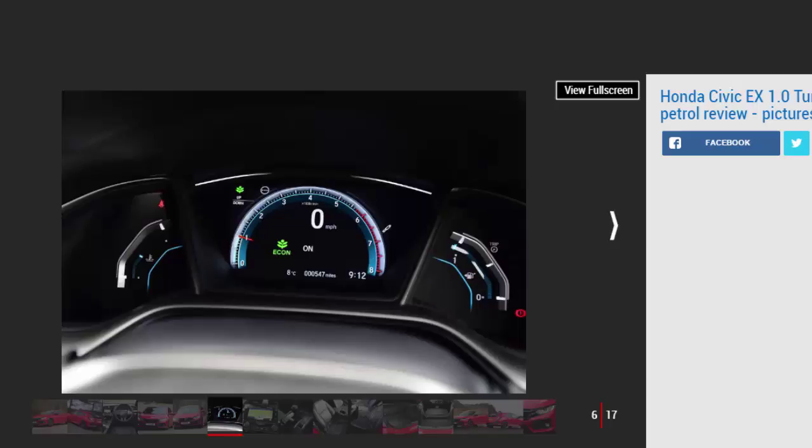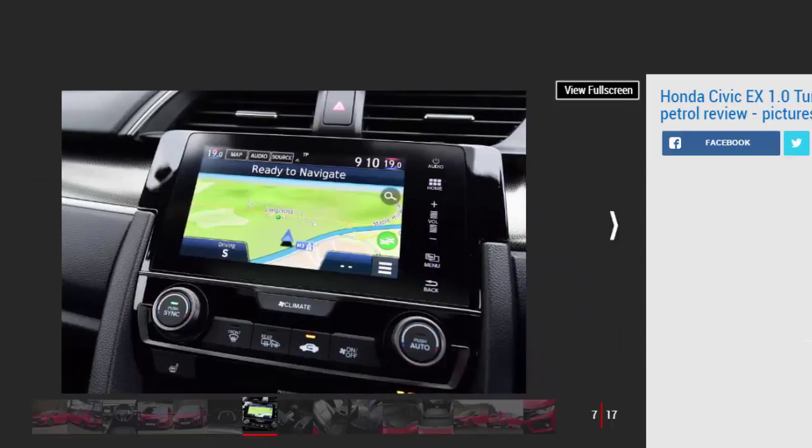Prod the red starter button and the new 1.0-liter 3-cylinder turbo fires quietly into life. With 127 bhp and a generous 200 Nm of torque, it helps deliver brisk acceleration on the road, despite our X model's hefty 1,348 kg curb weight. You have to work the unit hard to make decent progress, but the precise action of the 6-speed manual helps make the most of the available performance.